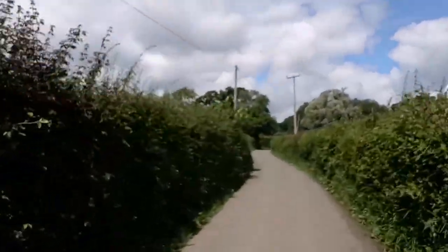Lovely countryside. There's that nice empty country road. Look at that. Lovely, lovely, lovely.